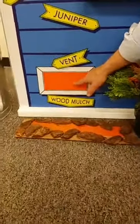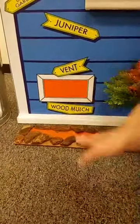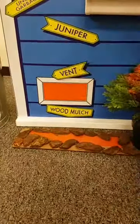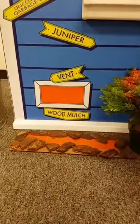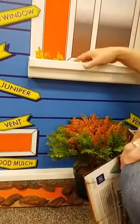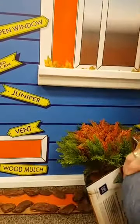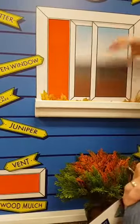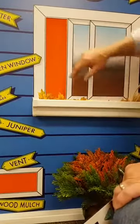Inadequately screened foundation vents. Embers can get in, penetrate through the wire mesh, and get in and ignite things that may be in your crawl space. A window box full of wood mulch or dried flowers. Embers can land there. The window is one of the most vulnerable pieces on the exterior of your home during a wildfire. So this is a bad location to have a fire.